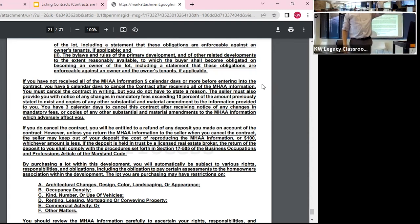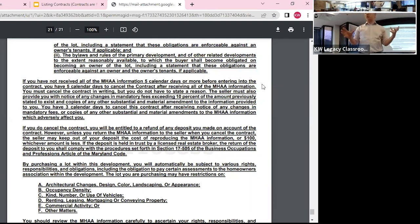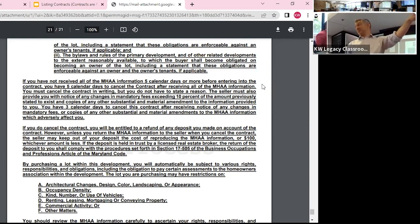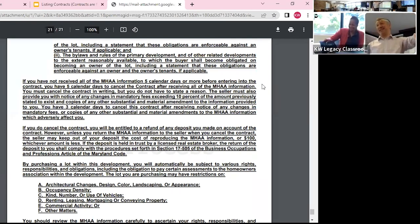Okay, so if I receive as a buyer, so I'm under contract, everything's rocking and rolling, I get these declarations, covenants, conditions, and restrictions, and it says, oh, I can't rent the property, but I really wanted to rent the property. Within 5 days of receiving these documents, I can just cancel it. And it says, you must cancel in writing, but you do not have to state a reason. It's a get out of jail free card. It's nice for buyers and it's nice for sellers.